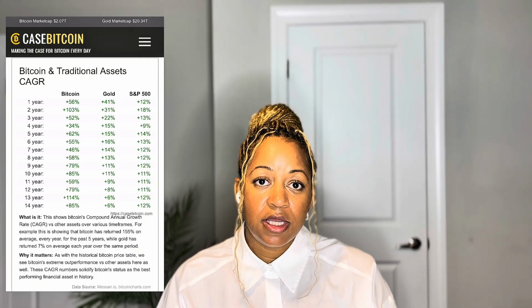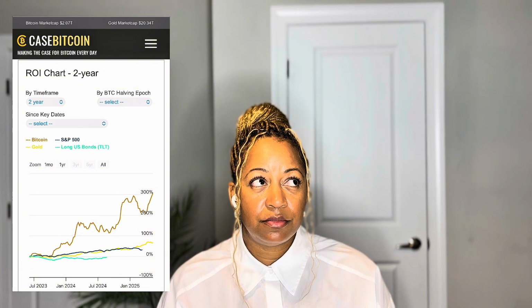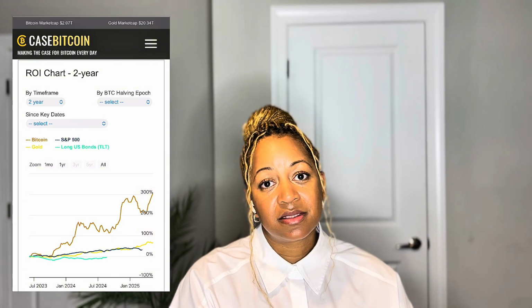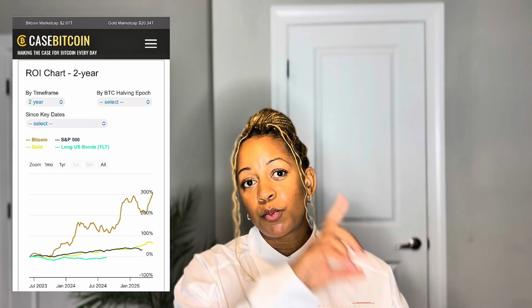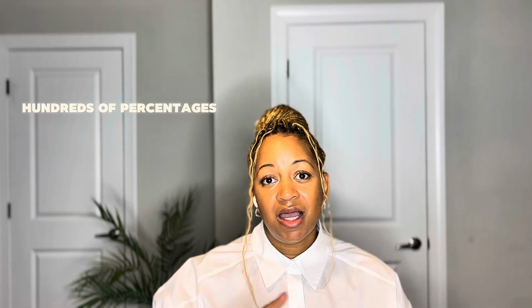Like gold is doing well. I think it's doubled in the past 4 or 5 years or so. But Bitcoin has superseded that. We're talking hundreds of percent in gains over the same time period. And you just can't beat that.